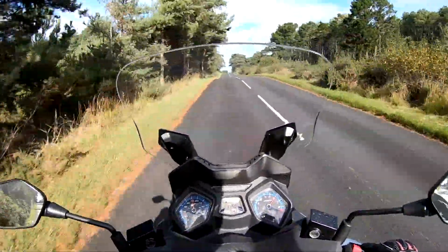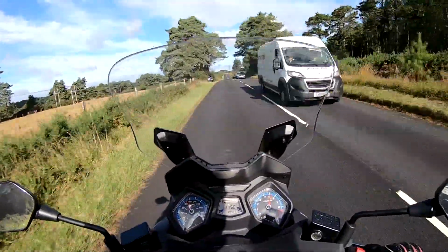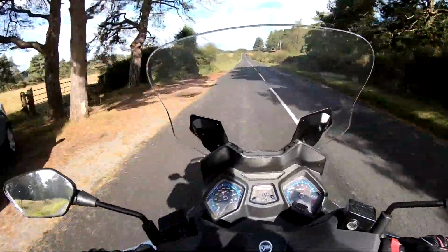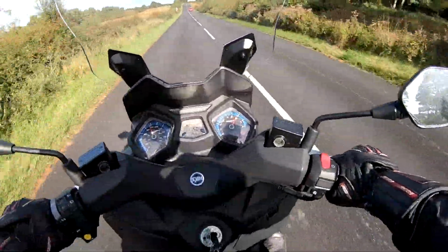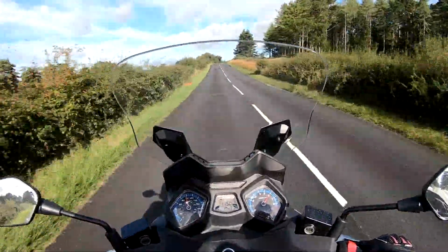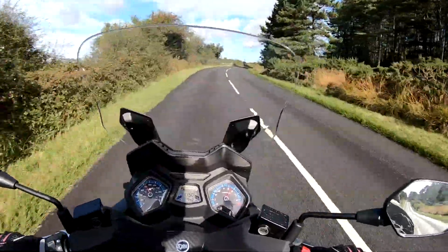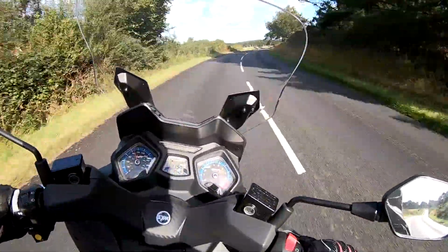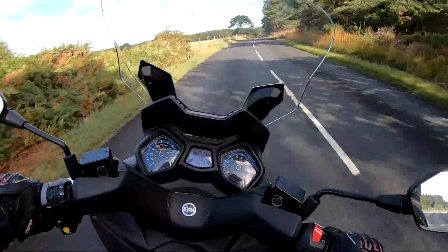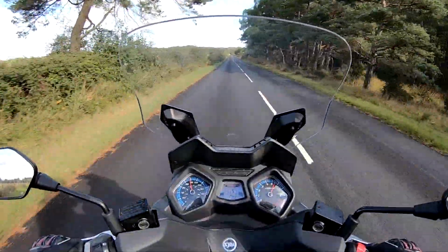I really do like these maxi scooters. They haven't taken off quite as much here in the UK as they have in like Europe, but I think they're a great choice if you're wanting something to go to work on, something easy. It's just a stress-free kind of motorcycling experience. So around the corners here, feels very good, sure-footed. These maxi tyres feel good.